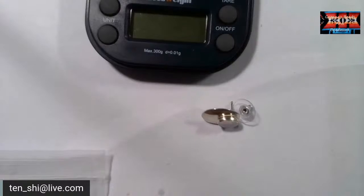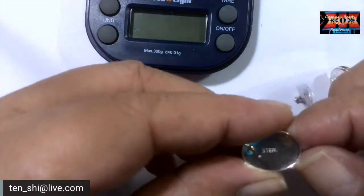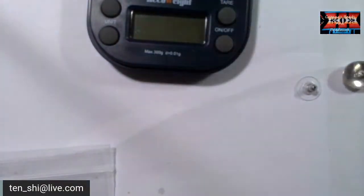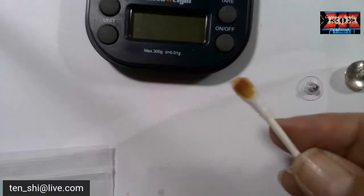These type, whenever you see, say it like this, see? These are China made. Take that plastic off because I'm just going to weigh the earrings themselves. We do have sterling though. More sterling.